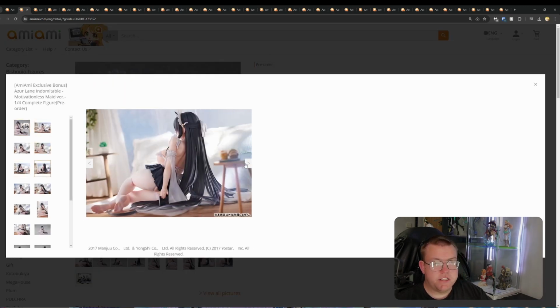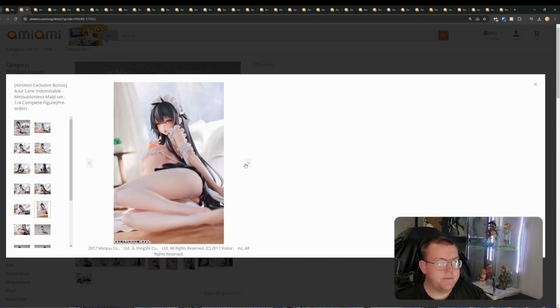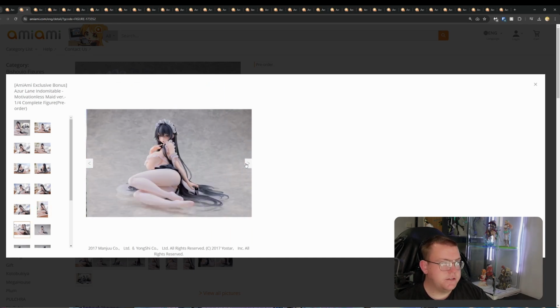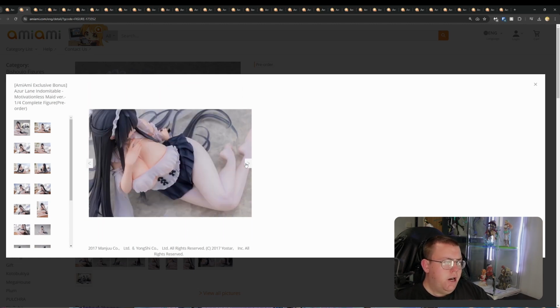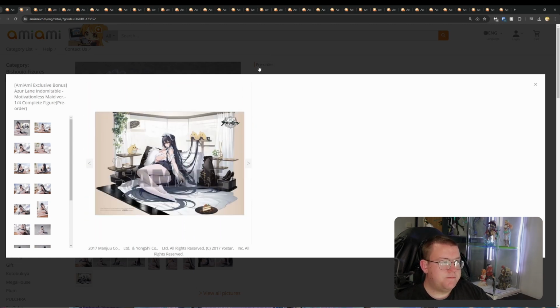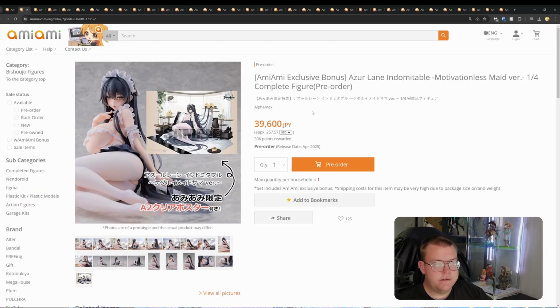I probably would just get the standard one. I'm not the sort of person that puts anime posters that come with figures on the wall, to be honest. So I'd rather save the little bit of money and just get the standard figure.